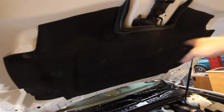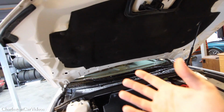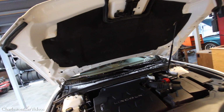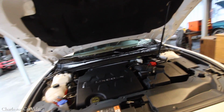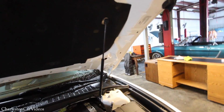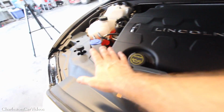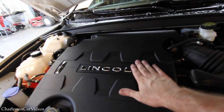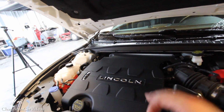Now you'll notice here, that's also going to help with more sound deadening. The experience of driving a Lincoln, have a quiet cabin, a good comfy ride, that's what it's all about. That's why you're paying extra for this luxury, right? Of course you are. So anyways, this all is nice and clean. Everything's covered up with plastics, just like that. So they're going to make sure that it doesn't get too dirty under the hood of this car.